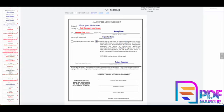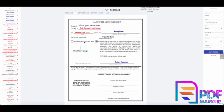Do you want to stick your notary stamp here? Anywhere in this white spot. You don't want your notary stamp to go over any of the language. You want to make sure it's clear and it's not going over any of the language or text in this documentation. Then you want to go down here.